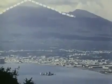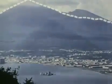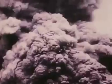Vesuvius is a composite cone, or stratovolcano, built by many eruptions of ash, cinders, and lava. Vesuvius erupted violently in 1944. The whole world watched in awe as newsreels showed villages at the foot of the mountain crumbling before the advancing lava.